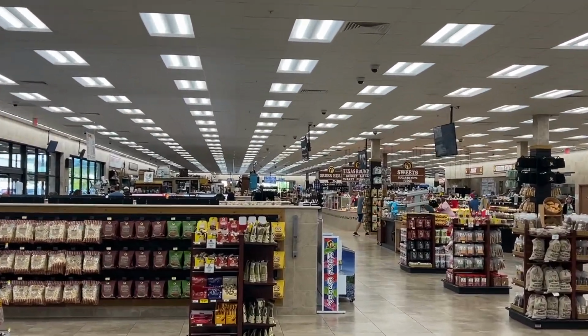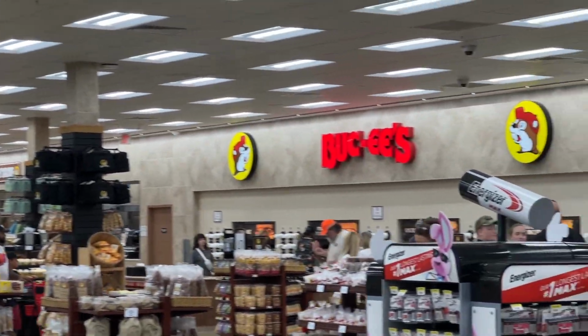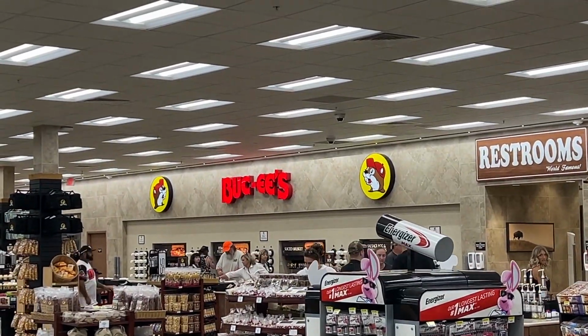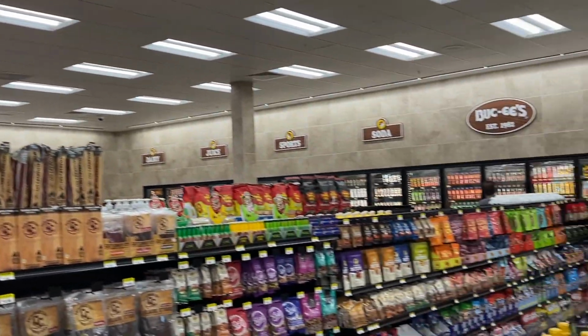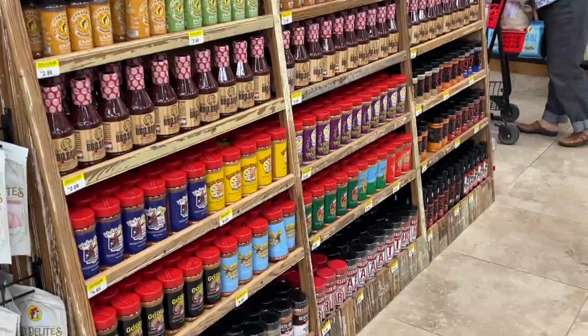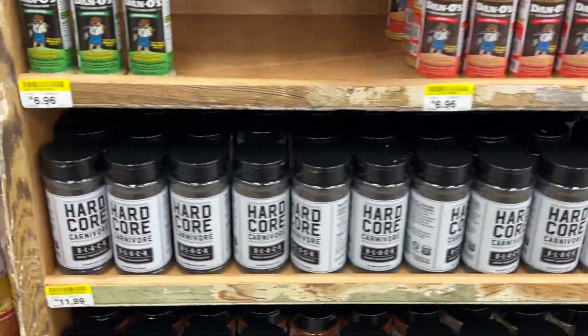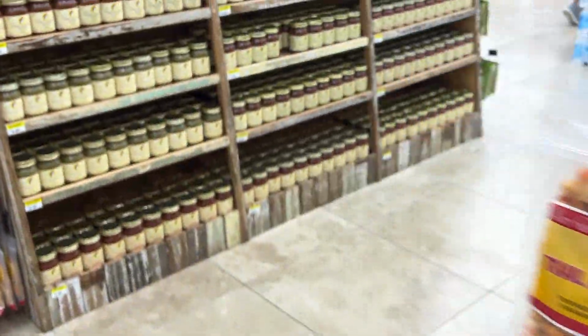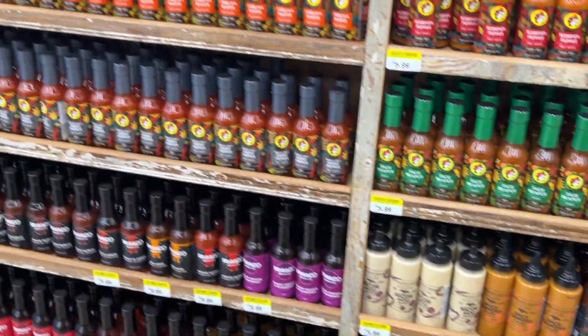If you guys have never been in Buc-ee's, it goes forever. And there's probably about 40 feet of fountain drinks over there, and it just keeps going. Slushies, drinks, whatever. Hot sauce, rub, barbecue sauce. They got pretty much everything here. Be cool to try one of these for sure.